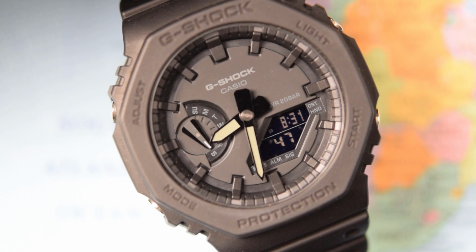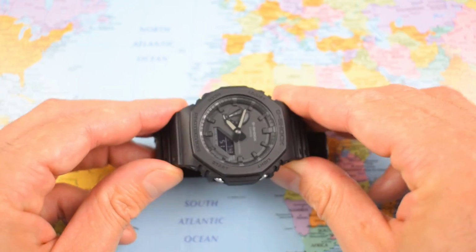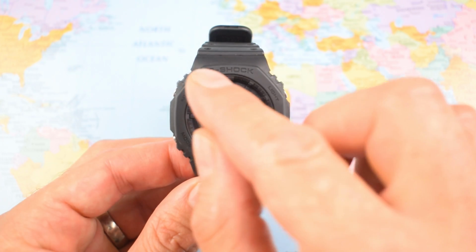And as you can probably see from the dial already, there's a bunch of features that you don't get with the base model 5600, including an AniDigi display. I love AniDigis. A day of the week indicator. This one has a World Cities function, dual time, 5 alarms, timer, stopwatch, 3-year battery life, 200-meter water resistance, and of course all that rugged durability that you get when you buy a G-Shock.